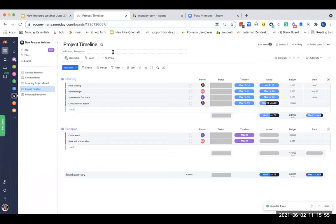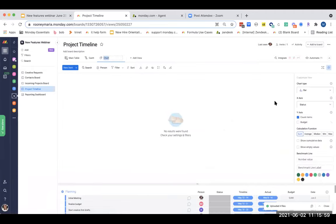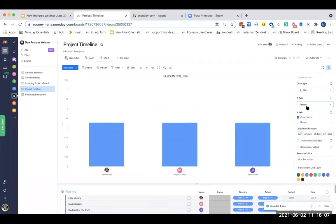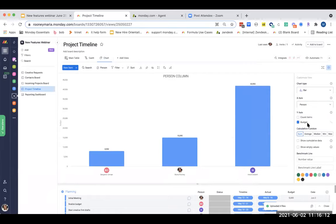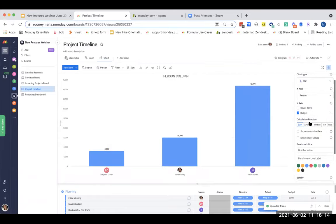So when we go to the chart view on our board, I'm trying to calculate how much budget is assigned to each and every person. So I'm going to use a bar chart. I'm going to pull it in by person. And then in my y-axis, I'm going to use the budget, which is my numbers column.